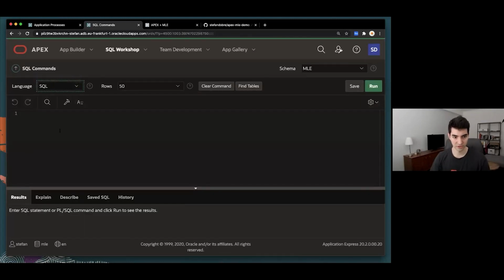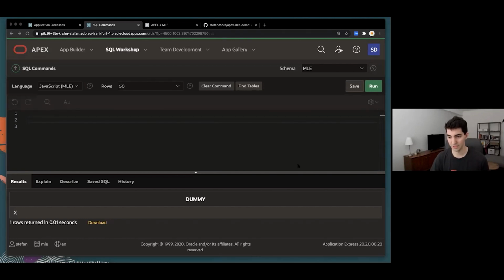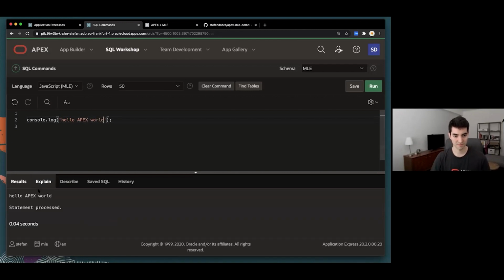So we're used to doing things like select star from dual in here, right? And seeing the results right underneath. But now we have this little select list where we can select JavaScript MLE. You will notice the syntax highlighting has also changed because we expect JavaScript. So what's the simplest thing that we can do to test out this functionality? Let's do a console log. A very simple example here: Hello, Apex world. We run this and we see our string underneath.